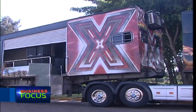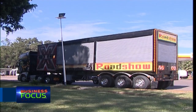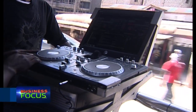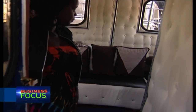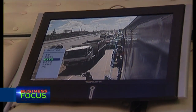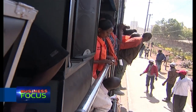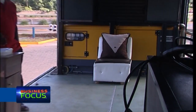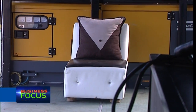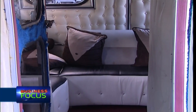At a cost of 20 million shillings, it took them exactly 1 year to purchase and customize this truck and fit it with a powerful sound system, a cozy interior with a soundproof VIP area, and an inbuilt 40 kVA generator and lighting system. The truck we have right now, it's soundproof. The VIP is soundproof. When you're inside, when the music is playing, people can chat inside without shouting.